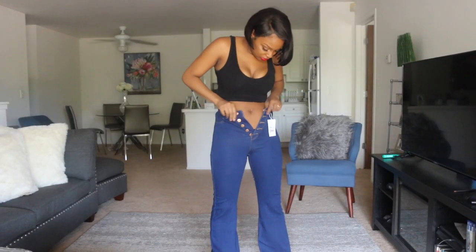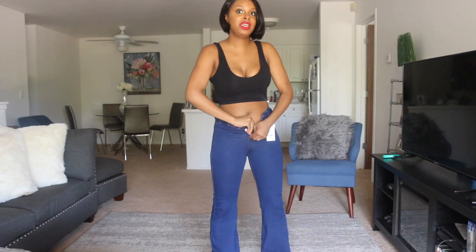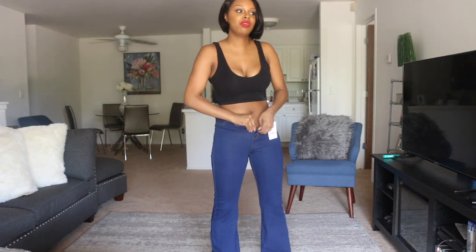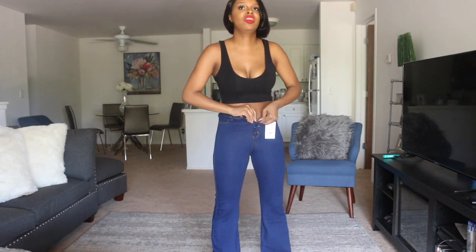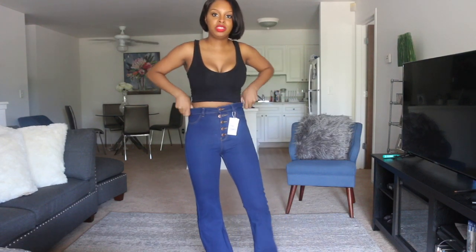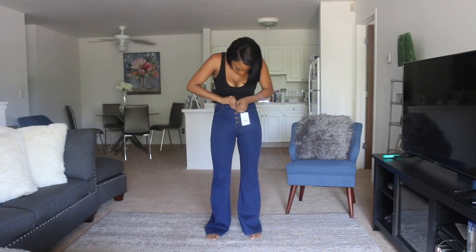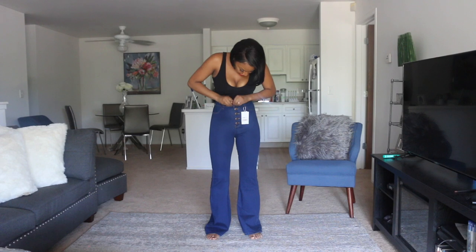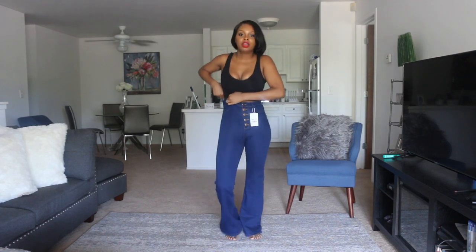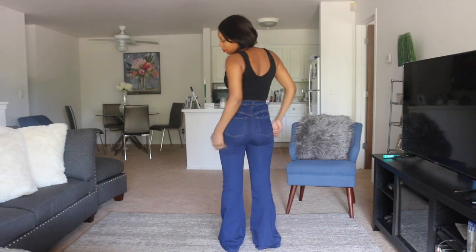Wiggle them up. This is a size 8. These fit good. I was nervous because I guess I thought an 8 would be too small. No, these fit. Yes. Oh, yes. Oh, my gosh. These are... Oh, my gosh. Yes. Okay.